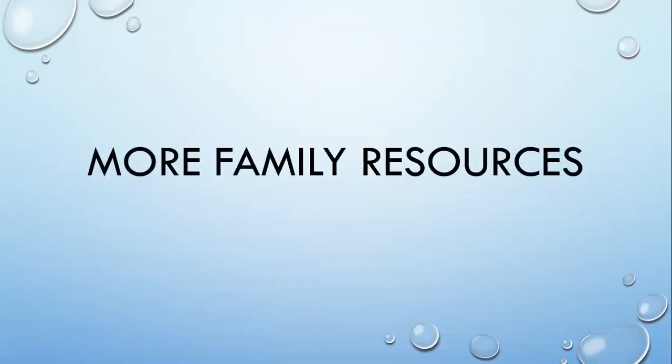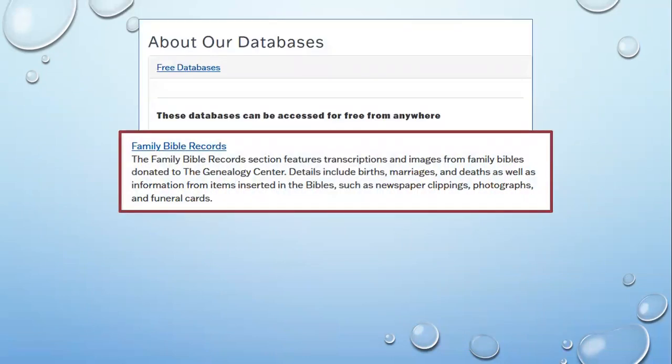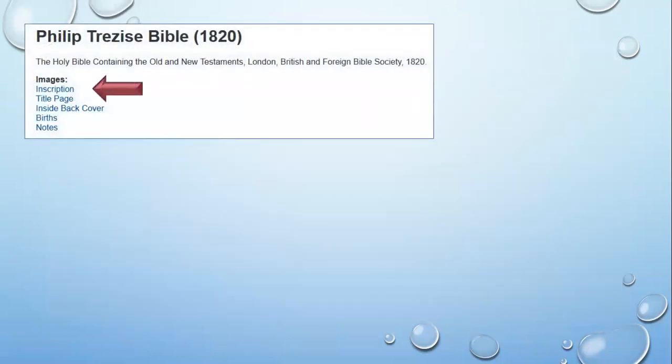And we have more family resources. We have things like the family Bible records. So the front matter and family Bibles, we have that information where you can choose among the different records or you can search through them. Here we have a new edition of 1820 Philip Trezee's Bible, in which you can choose among the different images and you can get the actual transcription of the pages as well.